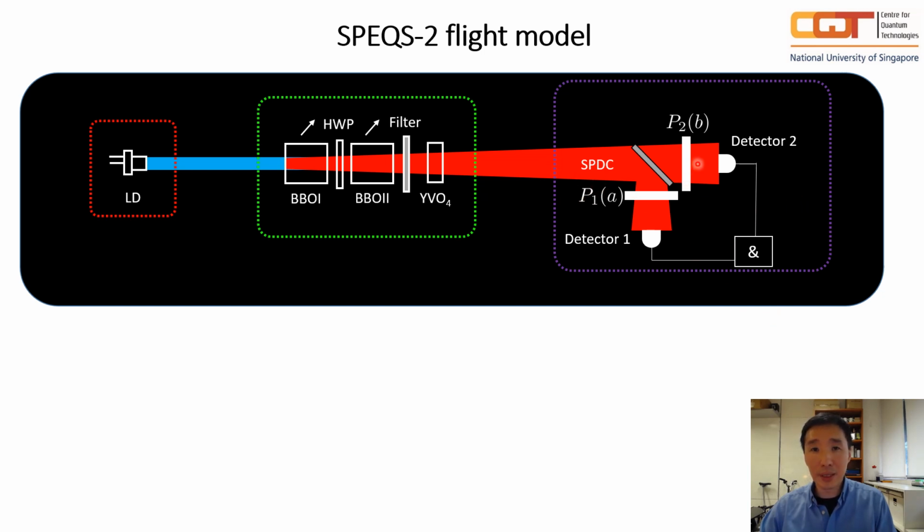Now P1 and P2, you can think of them as the polarizers that are in front of the detectors. So by adjusting these polarizers, we can actually look at the polarization correlation between these detectors. And from there, you can make a statement about the polarization entanglement.